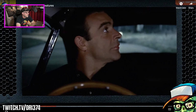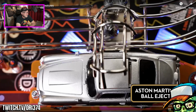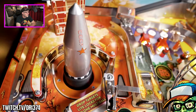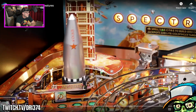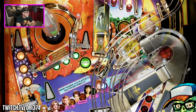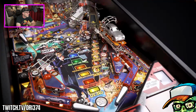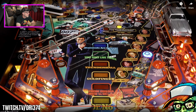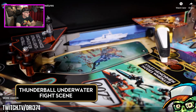Okay, so it's basically the same video here. Some clips from the movies. That's fun. Ball eject. Okay, and then we have the rocket here. And the rocket wobbles. And I wonder if the rocket is moved by a coil or if it's just ball motion, and we have to hit it to make it wobble. Okay, here come the divers. Here we got a really nice view of this kind of thing. It's just a little saucer where it feeds into.